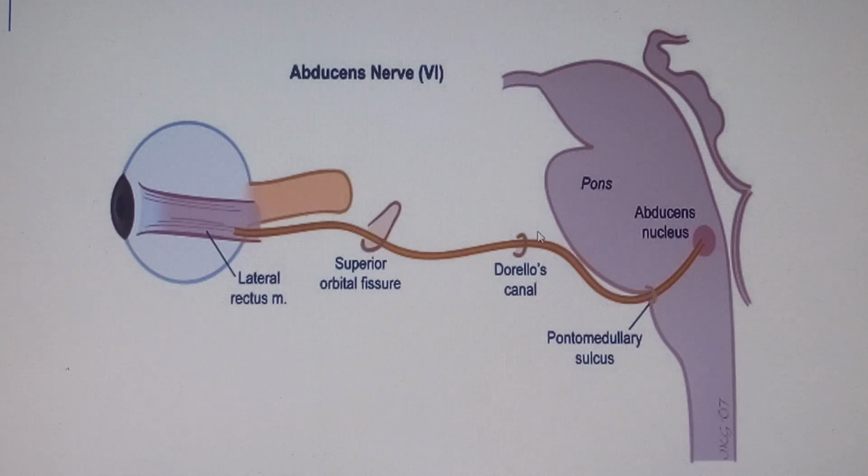Then it ascends upwards. Then before it will be related, I told you that it will be related to the apex of the petrous temporal bone. But there's a canal, a ligamentous canal, which it has to run through, and that canal is known as Dorello's canal. Okay, so that is what I want you to know. Now, from Dorello's canal, I told you because the apex of the petrous temporal bone is located over here, if there is any fracture to this petrous temporal bone, then it can cause injury to this nerve.